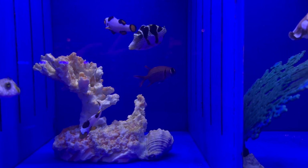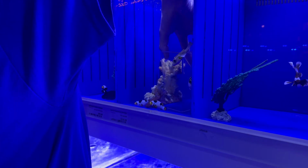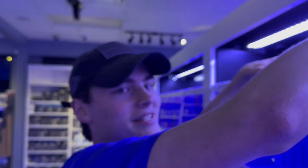Look at that bright red coloration with the big eyes. It's gonna look pretty sick in the puffer tank with Fred. I am hoping that Fred doesn't mess with him, but he's big enough and he's also venomous, so we don't really have to worry about him. You just stuck your hand in there? Yeah, I did.